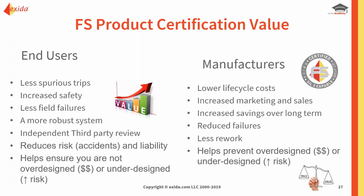Value to the certification, of course, it'll help with spurious trip rates. I think that's one of the main key things why end users love this type of certification. They experience less, they have increased safety, it helps with over designing certain systems. You only have to design to the level of safety you need. So if your risk reduction factor only says you need a SIL 2, don't build a SIL 3 system, you don't need it. And same thing with the manufacturers.